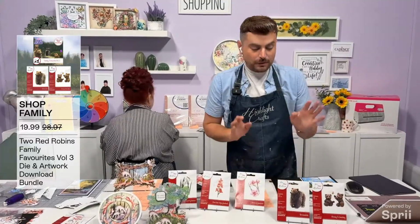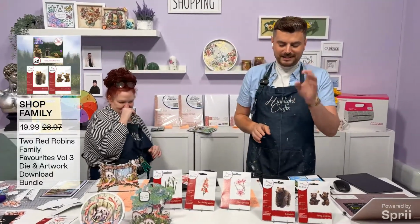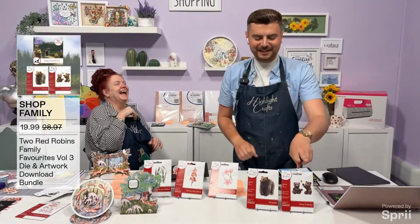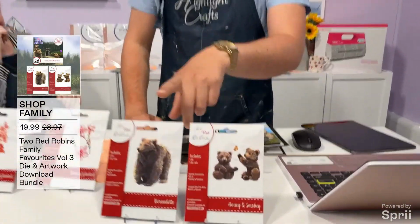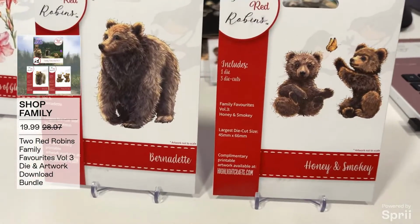Okay. So you're going to get your bears. This is your family favourites, Volume 3 for you. You're going to get the 2 little cubs, the little bears, together in there for you. They're Smokey and Honey. And of course you're going to get Bernadette and Mummy Bear as well.